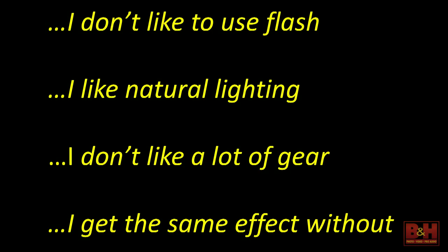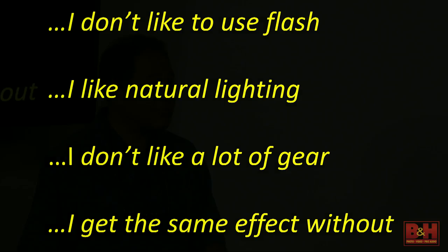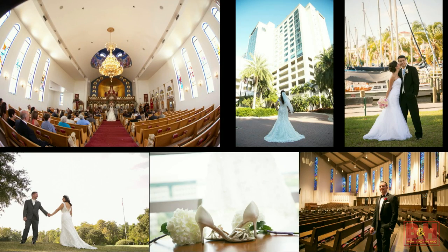And lastly is I hear people that will say, you know, I get the same effect without it. Now, fortunately, this is the one I hear the least of. Now, I'm gonna be honest with you, I'm guilty of this last one. When I first started photography, that was my thing. You know, I can get the same thing without it. That's just plain ignorance, okay? The truth is that you can get so much more by using flash, all right? And so looking at these photographs, again, they're all washed out to me. There's no saturation. So let's start.